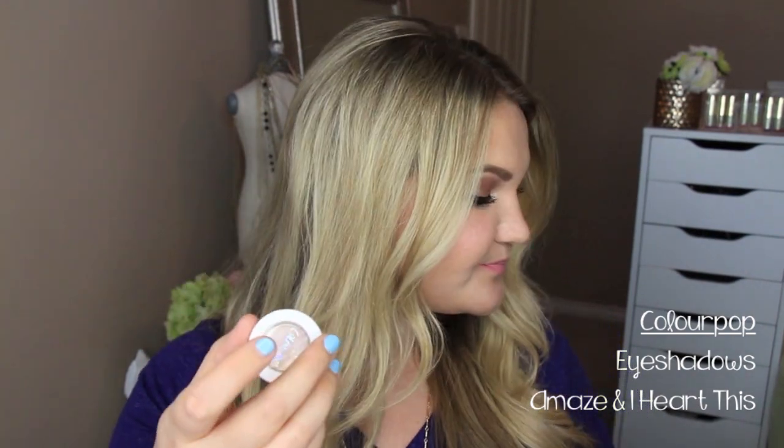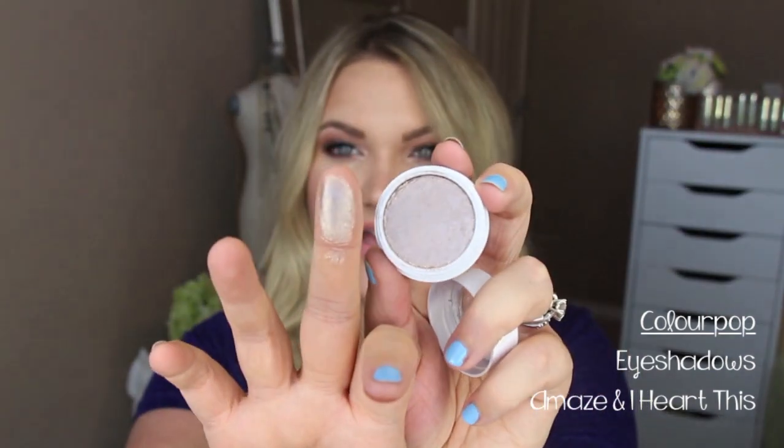And then the other one is I Heart This. This is the one that, when you put it over the ColourPop eyeshadow in Sequin, you can get a dupe for New Moon. This one is more of a silvery taupe shade. It's so beautiful, a little more cool-toned, really beautiful and pigmented. Somebody asked if you can depot these.